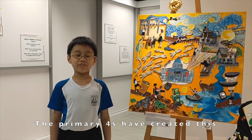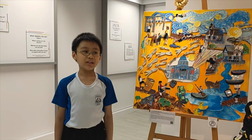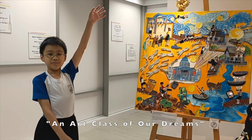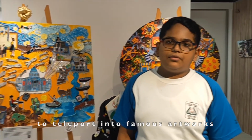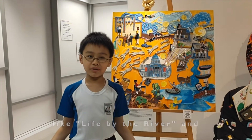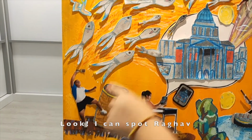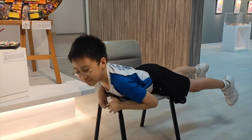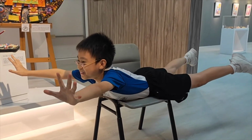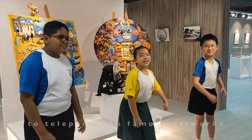The Primary Force have created this 360 artwork titled An Art Class of Our Dreams. We imagine what it would be like to teleport into famous artworks, like Life by the River and Drying Salted Fish. Look, I can spot Raga and Xiaosheng. This is how I flew in the artwork. Woohoo! I think it would be really cool to teleport into famous artworks.